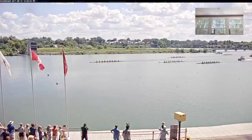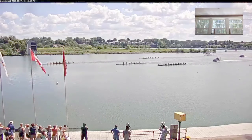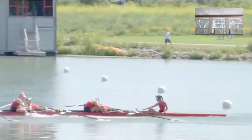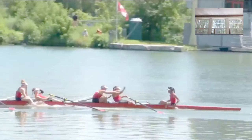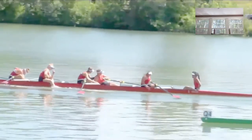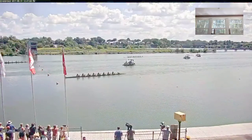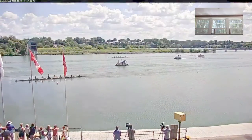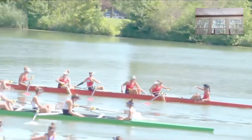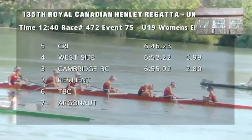It does look like Community really opened up on that lead. I'd say almost a boat length of open water over the West Side Rowing Club program. Very dominant display by Community. Those athletes, you can see they're very excited on the screen, tired but excited, proud of the work they've put in, proud of the training they've put in. Certainly months' worth of training, all paying off in this moment for them, achieving that victory in the women's 8 here at the Royal Canadian Henley Regatta.